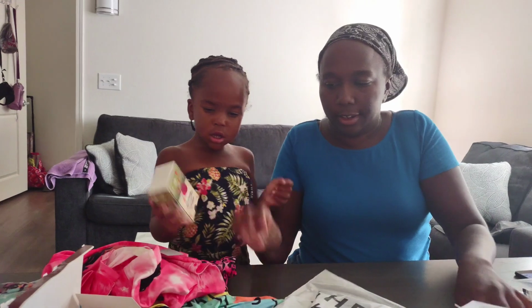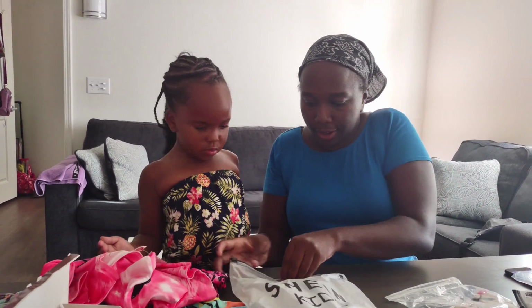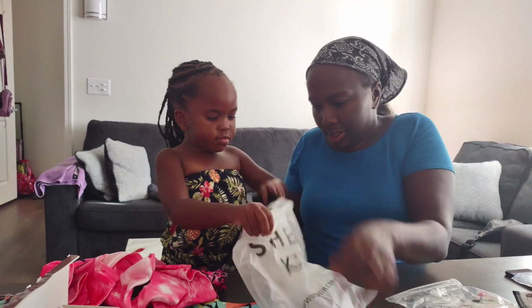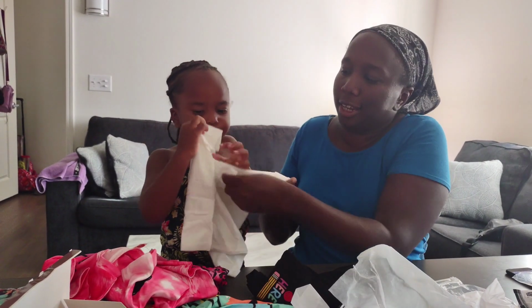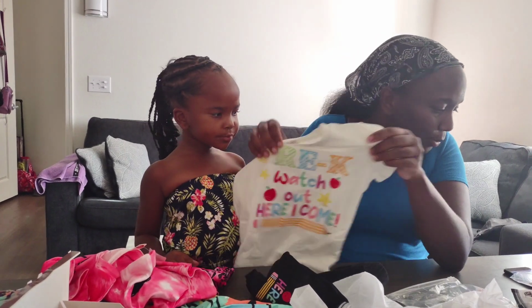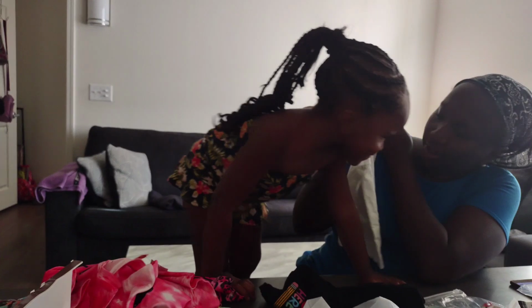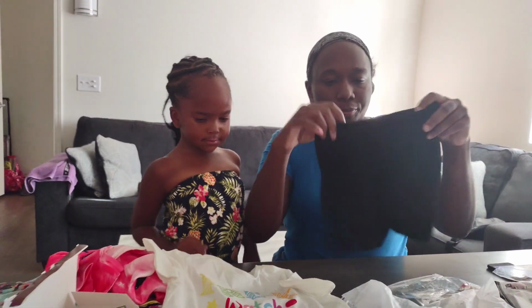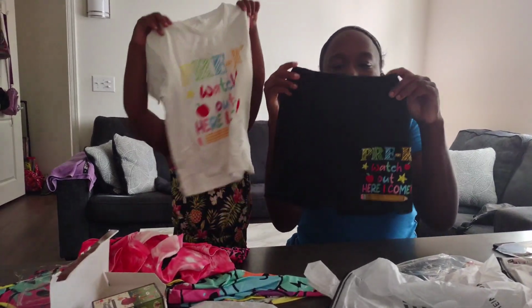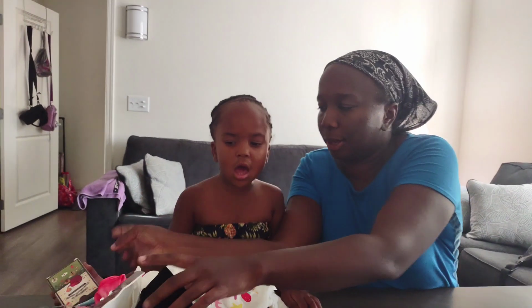I got a toy. Okay, that's for later. Let's open this. Here, you take it out. Here, it's yours. You do it. What is it? This is her back to school shirt set. This is also a two-piece. It was $4. And it says pre-K, watch out, here I come. This is also a two-piece set. And here's the matching pants.